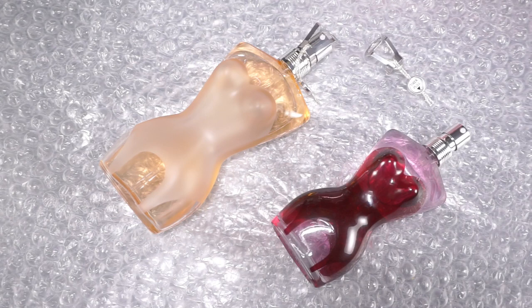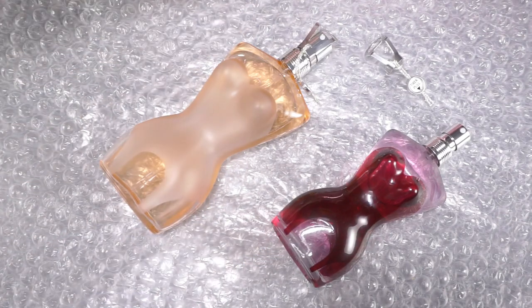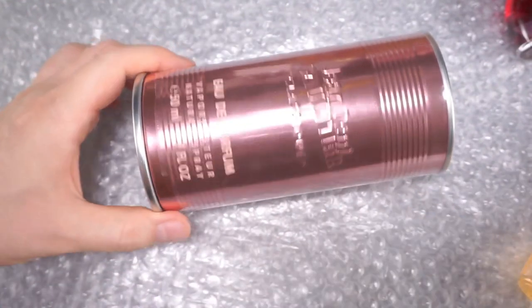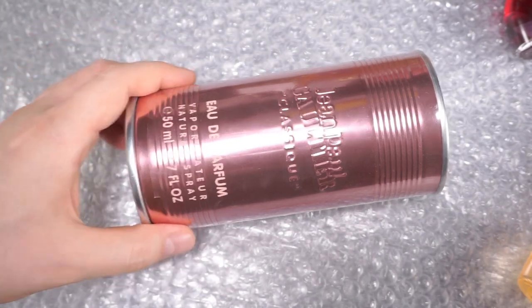Saint-Gobain, spelled like Saint, and then G-O-B-A-I-N, Gobain. Saint-Gobain is the designer of the bottle, not Gaultier. But Gaultier is the designer of the can. This is so funny. I love how Gaultier then goes like, I want to design the packaging. I love the metal bottles. That's so cute. You gotta love Jean-Paul Gaultier. He's just adorable.